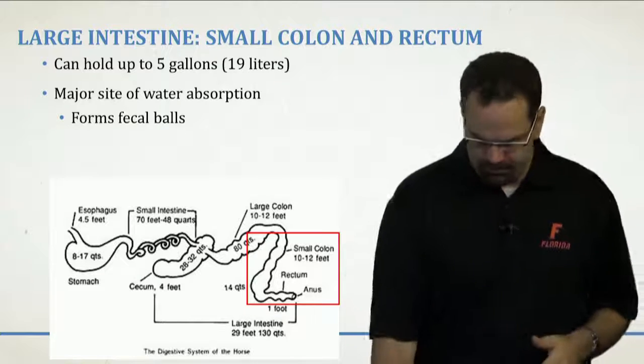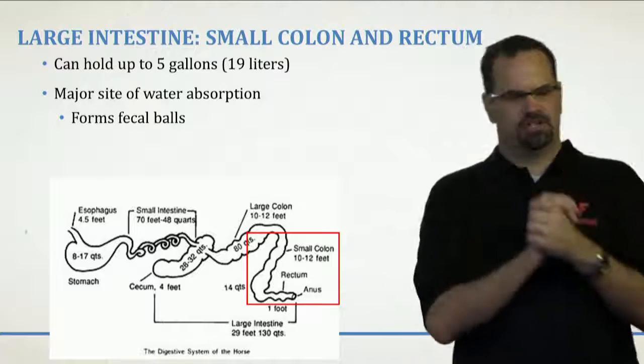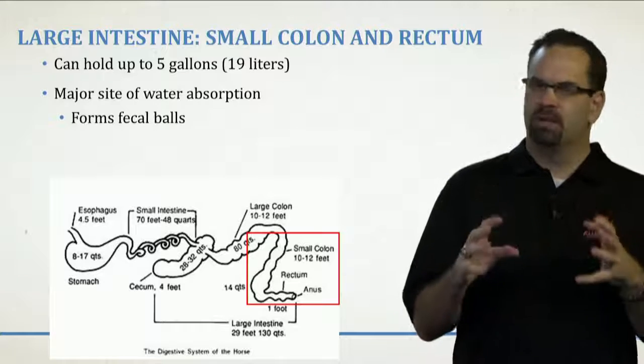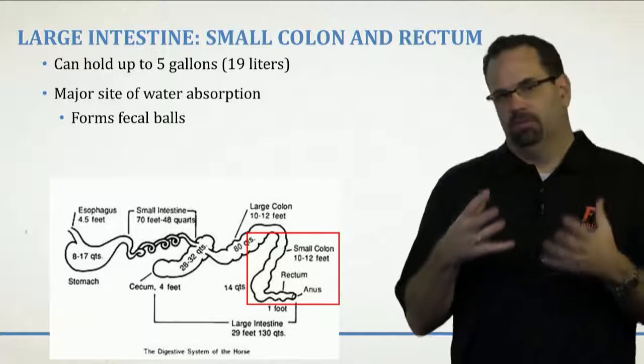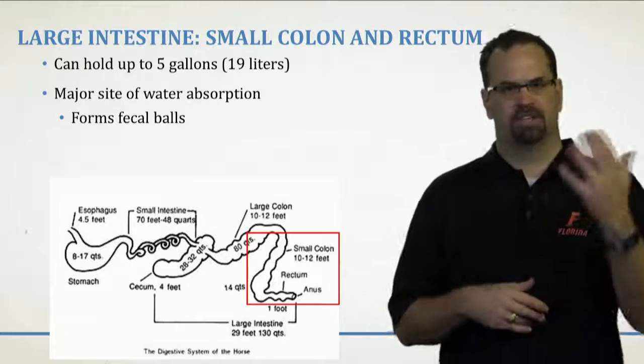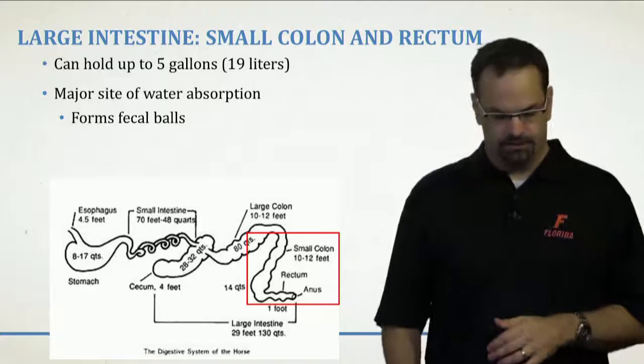Now, anybody that owns any of these animals knows, during the spring when the forage is really rich in moisture and really green, the small colon probably can't absorb all that water, so their feces is a little bit more watery than, say, late summer or in the winter when they're eating more dry forage.